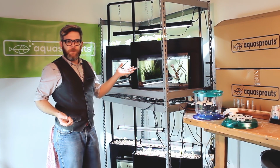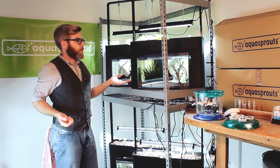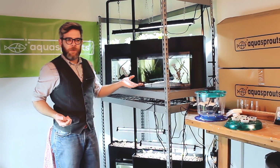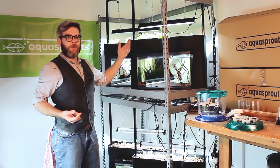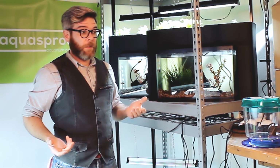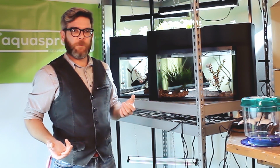We've had some of these run for 2 years with no water changes, but you will have to get in there. You will have to take out fish that you lose. You will have to add new fish. You'll want to harvest. You'll want to replant. Now, accessories and design aren't just about ease of use, they're also about performance.